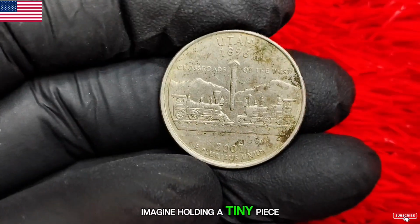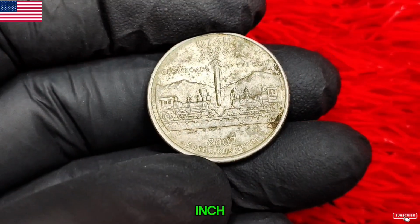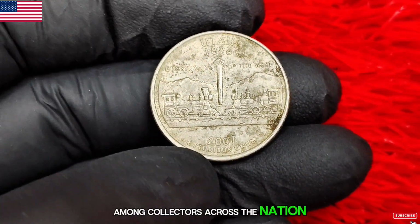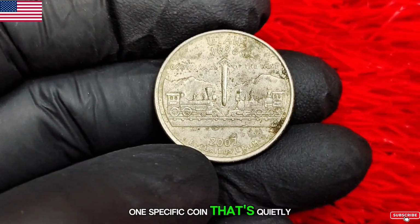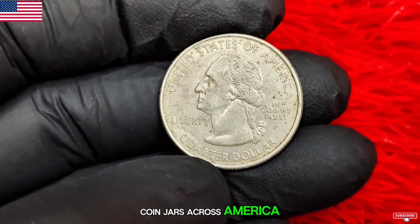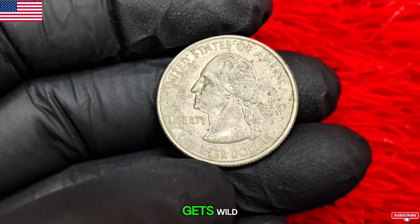Imagine holding a tiny piece of American history between your fingers. Something no bigger than an inch but powerful enough to spark bidding wars among collectors across the nation. Now think about this, one specific coin that's quietly hiding in millions of wallets and coin jars across America, the 2007 Utah State Quarter. But here's where the story gets wild.